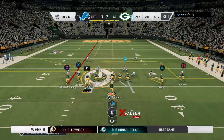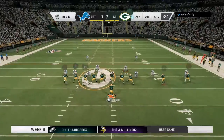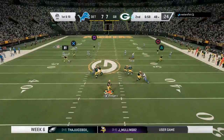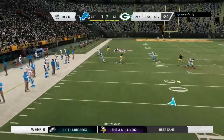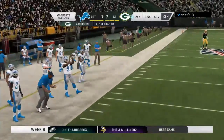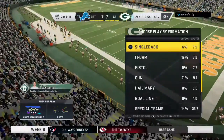Hey, Foxtrot. Mike 52. Go. Rodgers now on first down. And he just gets rid of it, throws it away. A wise move there, looked like nobody open, now second down.